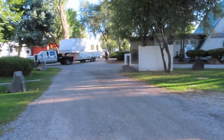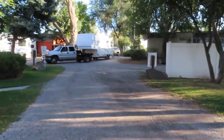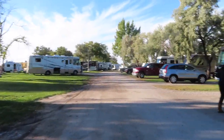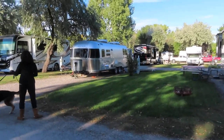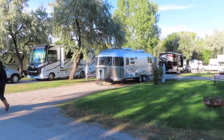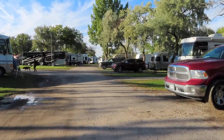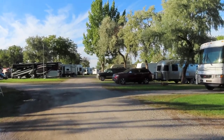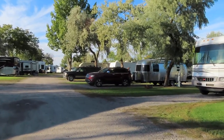Ooh, I'm walking down the wrong aisle. Okay, we need to go back. Okay, we've got a 30-foot Airstream over here with some panel damage. Really a shame. Oh, we've got another Airstream. This one's an International. I wonder how long this one is. Looks like a baby one. 25 foot.